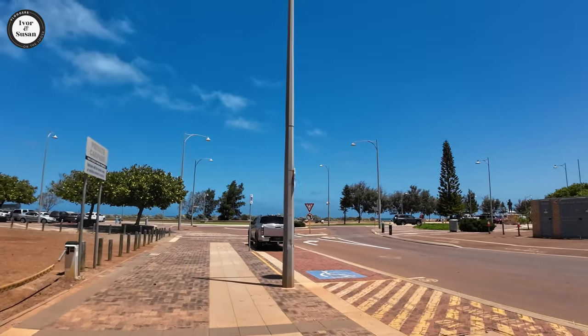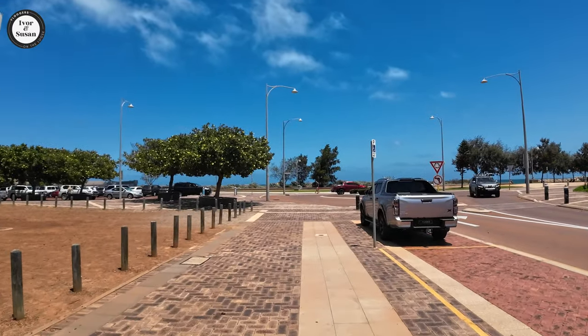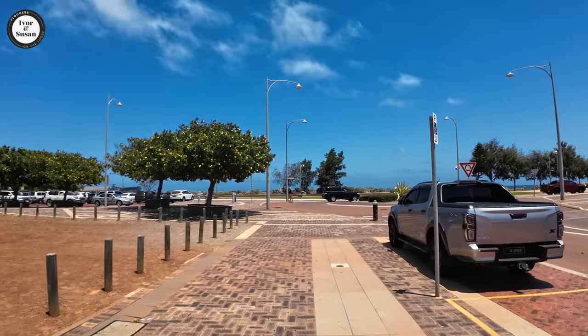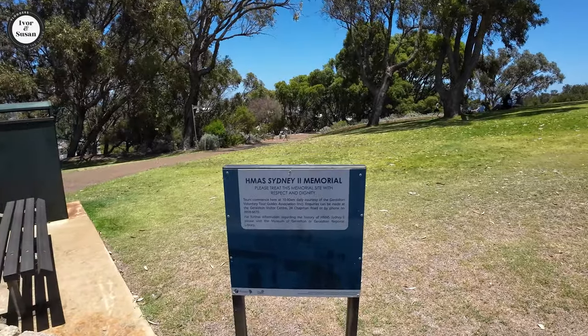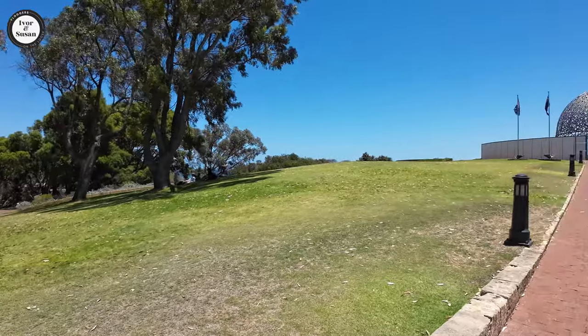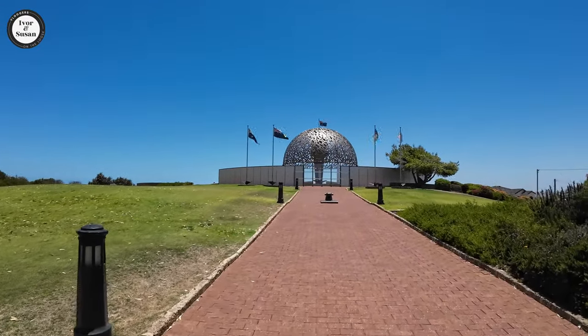I've repeated myself. So guys, we'll take you to another part of Geraldton now. We have to drive there, so we'll see you there shortly. So guys, this here is the HMAS Sydney 2 Memorial in Geraldton. We're just gonna show you guys around here.